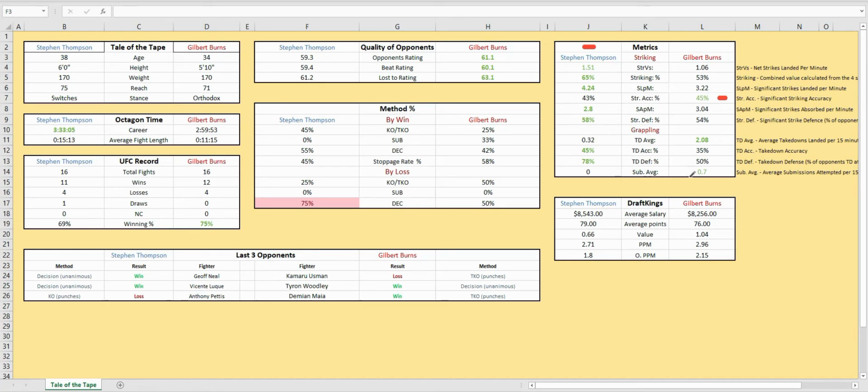So just taking a look at some of these stats here. If you're unfamiliar with the abbreviations, they are here on the right side of the box, as well as a description as to what it measures. As we can see here, striking percentage is a combined value calculated by the 4 strikes. Note that it's kind of off the screen here, I've zoomed the page in so we can see it better. I apologize.